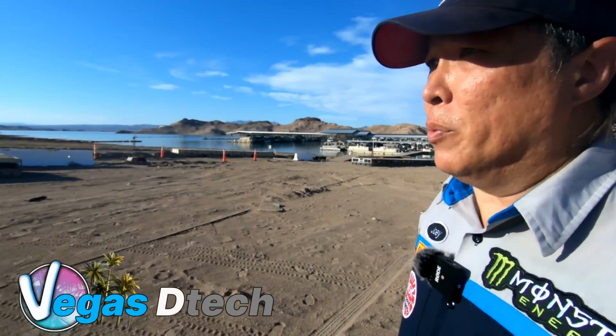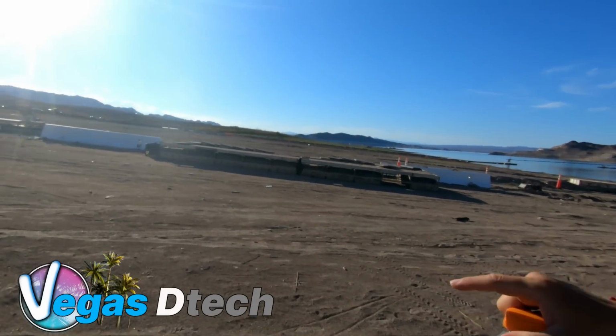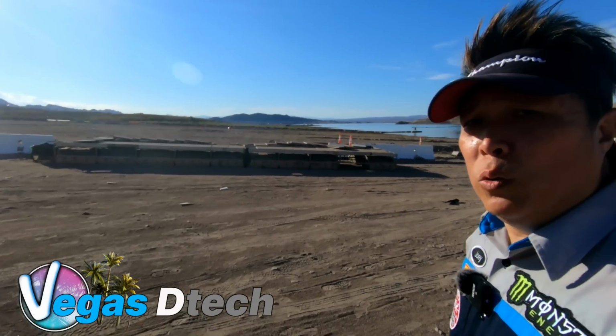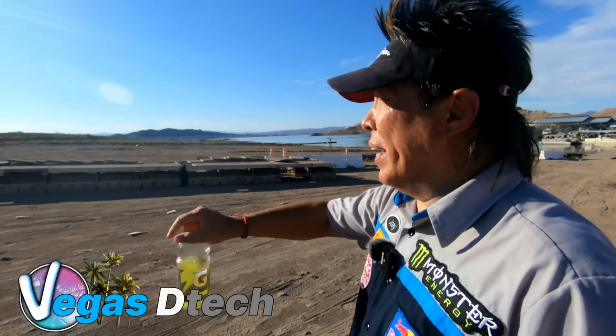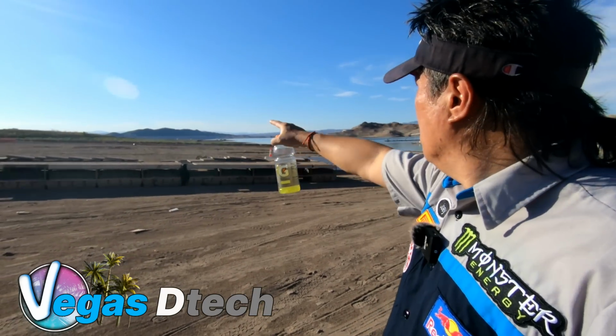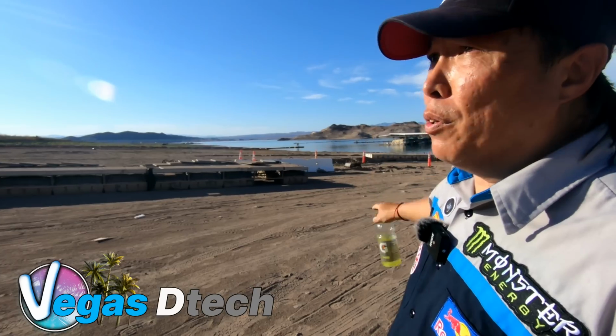And then I was asking him about all this dirt. Why do they have all this dirt out here? What is the main reason for all these dozers? And he says that right now, they just need that dirt because this being the only open boat ramp, they have to literally use this dirt to continually push this ramp out further and further.